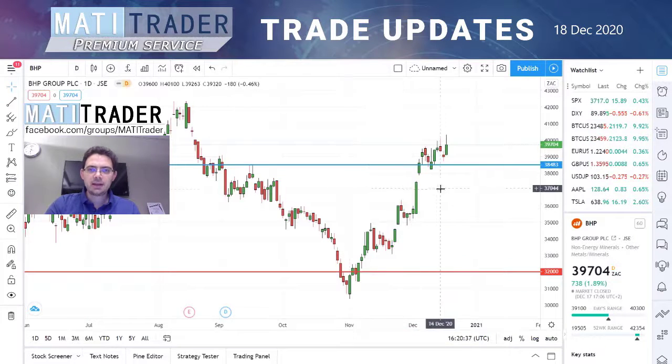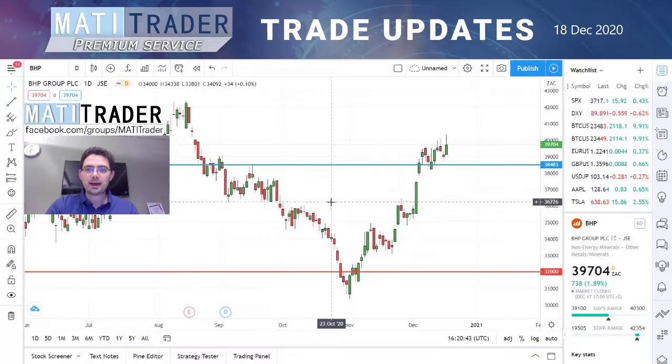Okay, so the next trade update I want to look at is BHP Billiton. You can see that it broke out of this beautiful cup and handle formation. As it did, we got in at around, what was it, 384.83 cents. And now we are seeing the move to the upside. We're seeing momentum pick up, also in line with the JSE moving up. So I'm quite happy to hold this one.